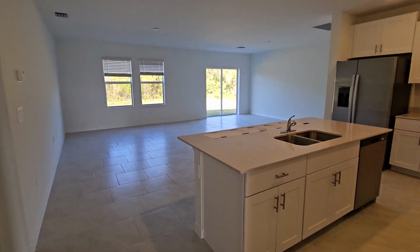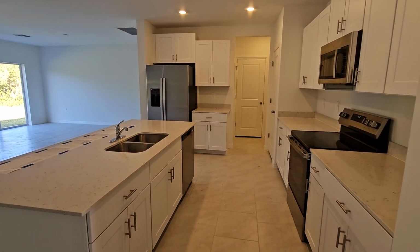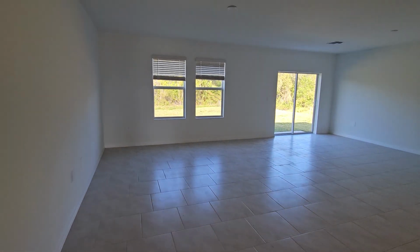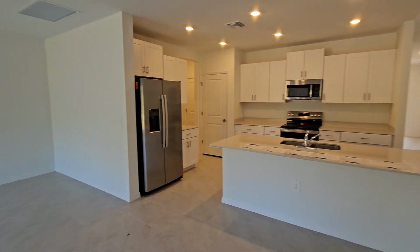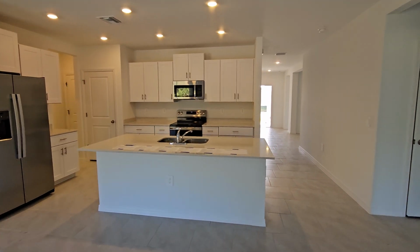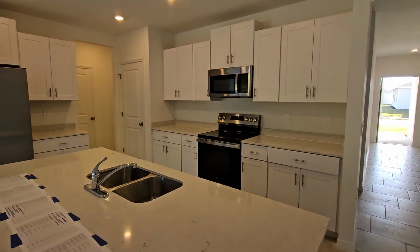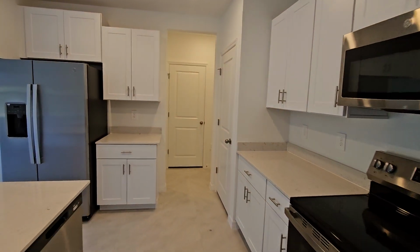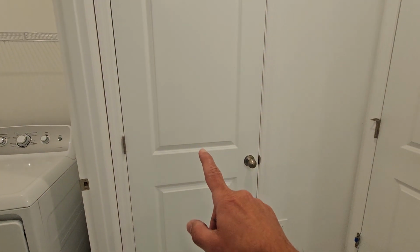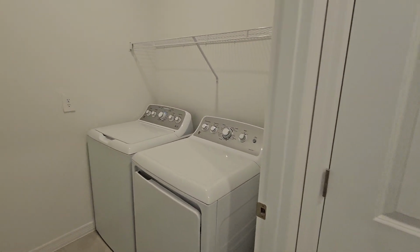Now coming into the main part of the house here, it opens up into this really nice great room design here. So tons of space overlooking your kitchen here with the nice island there centered. Off to the left of the kitchen, that's where you're going to have your laundry space as well as your access to your 2-car garage. So you've got a coat closet here, and that's your 2-car garage, and then you've got your indoor laundry space right here.